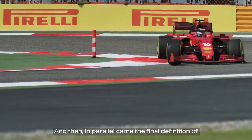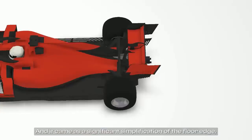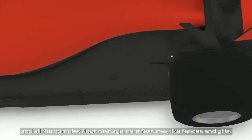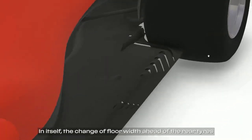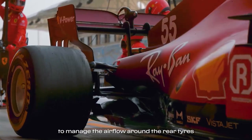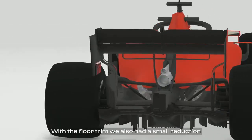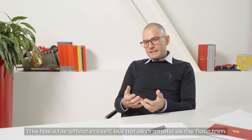And then in parallel came the final definition of what the aerodynamic regulation would change. And it came as a significant simplification of the floor edge. The floor ahead of the rear tires became a bit narrower, and all the complex flow management features like fences and gills which we had developed, all this had to go away. In itself, the change of floor width ahead of the rear tires looked fairly benign, but when you look at what it did to the aerodynamics of the car, it was very significant. We had spent years developing all the details ahead of the tire to manage the airflow around the rear tires and make sure the diffuser is in the best possible conditions to perform. With the floor trim, we also had a small reduction on the span of the winglets attached to the rear brake duct. This had a fair effect in itself, but not as dramatic as the floor trim.